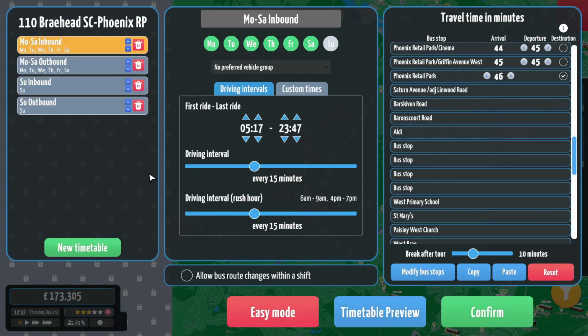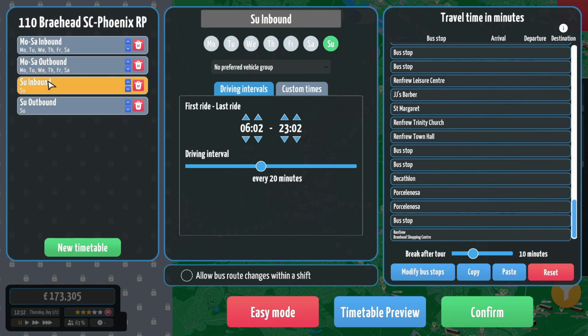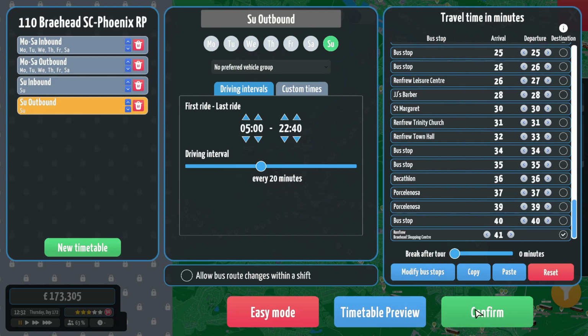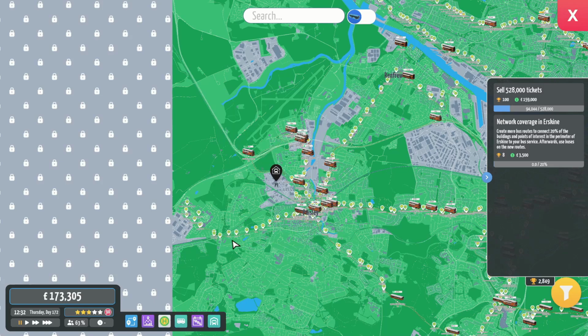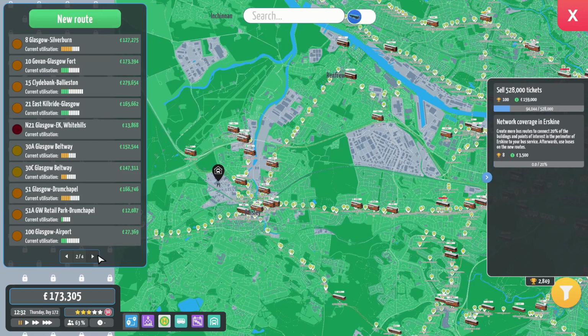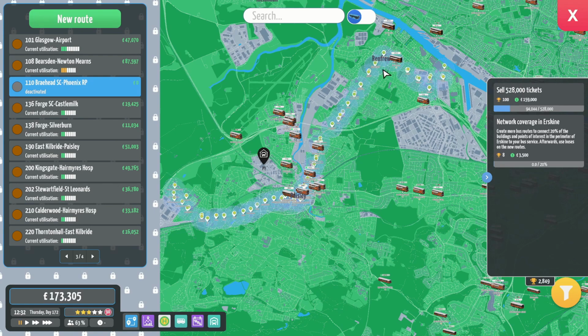So, the timetable for the 110 is done, and it needs 8 buses, which is pretty good. So, during the week, it runs every 15 minutes. It takes 45 minutes to go one way and 41 to go the other. On Sundays, it runs every 20 minutes with the same timings. So, that's that. It requires 8 vehicles to run, which is pretty nice. And we'll activate that later. So there, 110 is our first Renfrew / Paisley Garage town service.